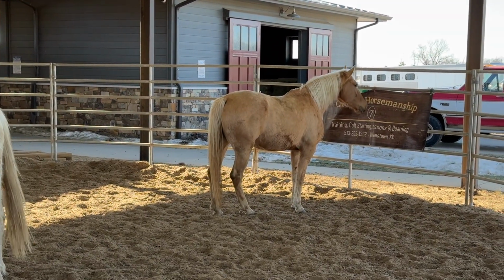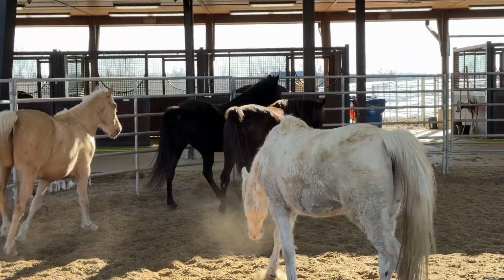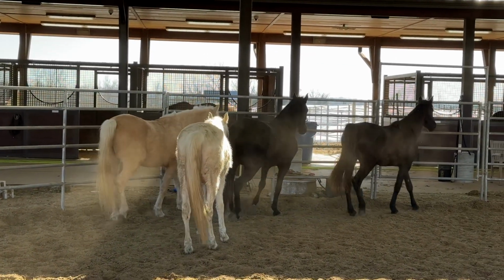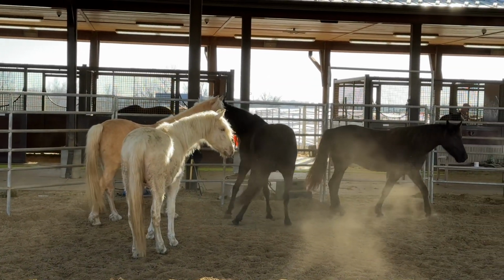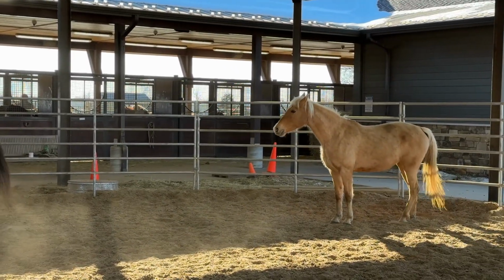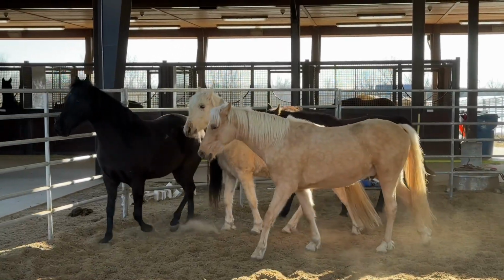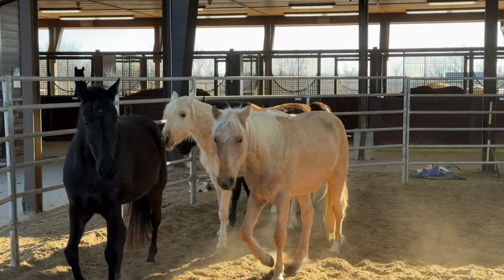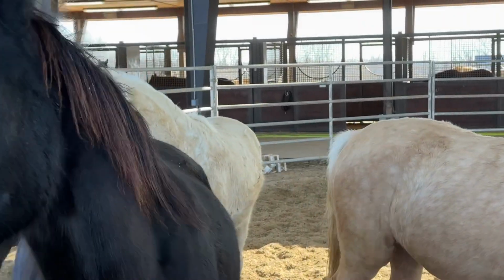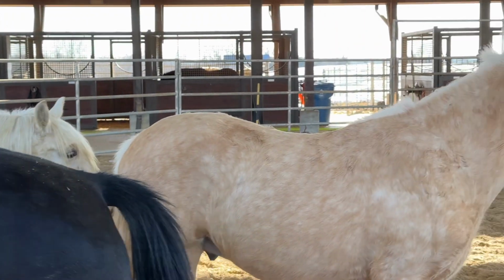But see, she just went over where she wanted, and they all just moved. See, so they know they've got the program. They know that she moves. She wants to take this spot. Here she comes. See, she may take that spot. And so you've seen us in some of the videos taking a horse's spot. And this helps with herd bonding and all that.